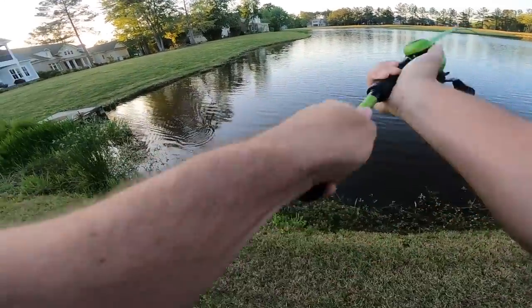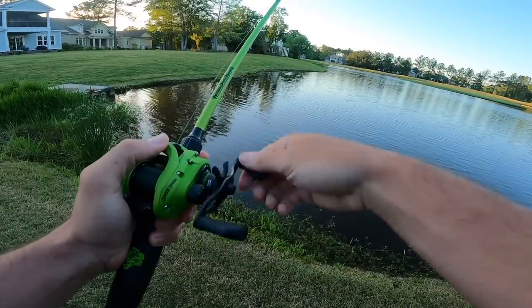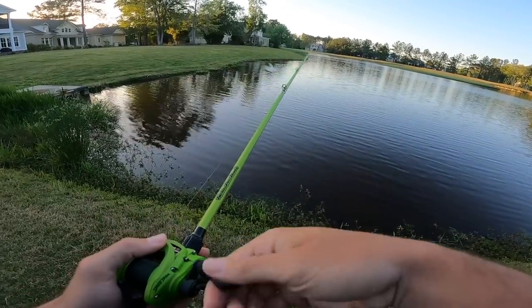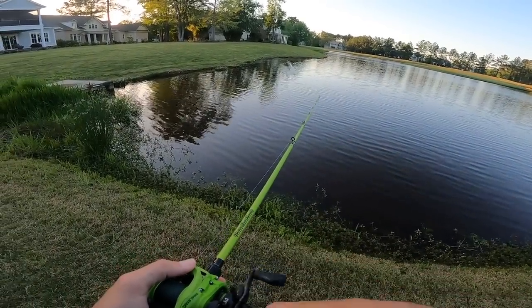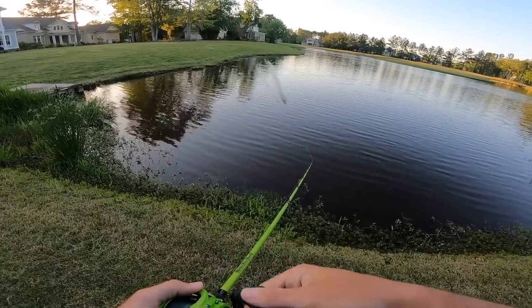That's kind of what happened last time that we fished this place. We fished the first thing, caught a bunch of small ones. Then we came back towards the end, and that's when the big ones are eating. So we're going to try that today with this top water as the sun's going down. Might be a good idea.